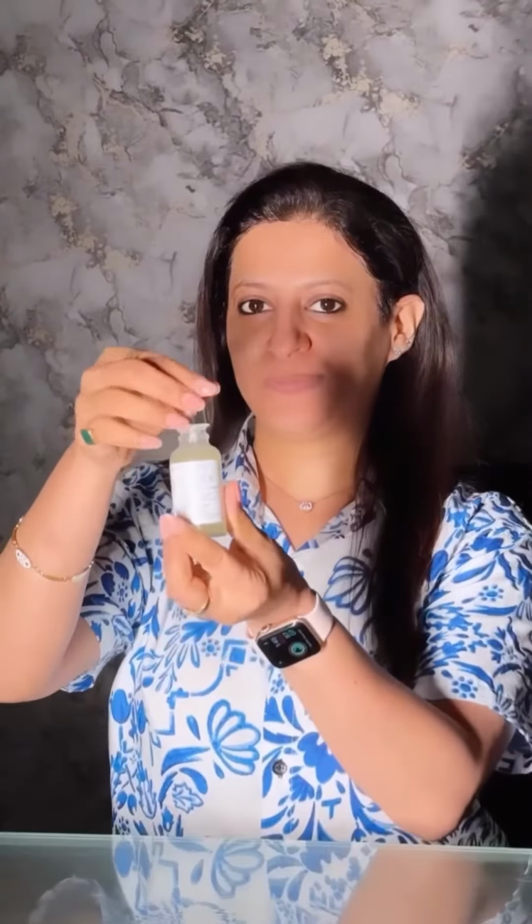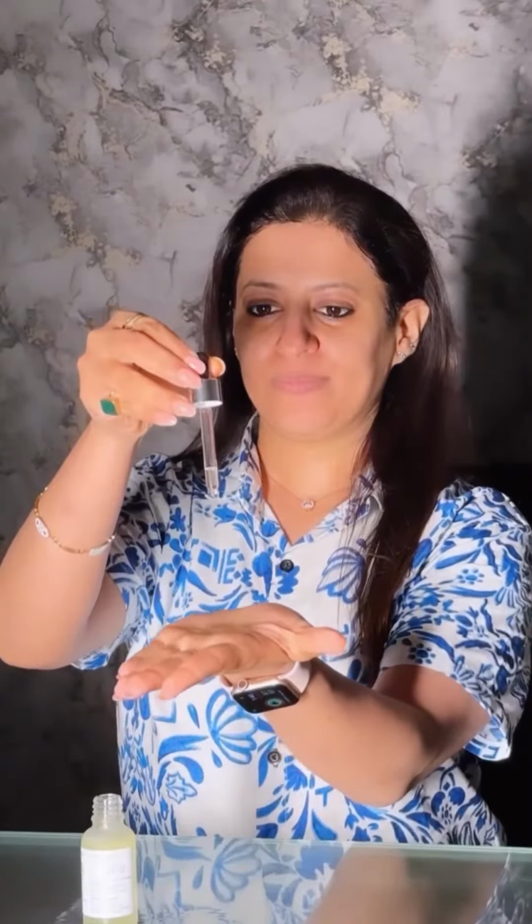Next, I apply Dermabay hydrating moisturizer to the face and neck, and I'm gently going to massage it all over my face. Now I wait for a few seconds, taking a few drops of retinol on my palm, and I'm going to gently press it into my skin.